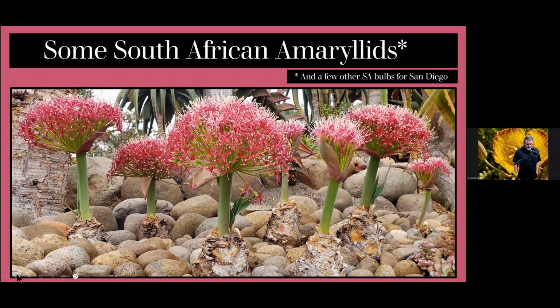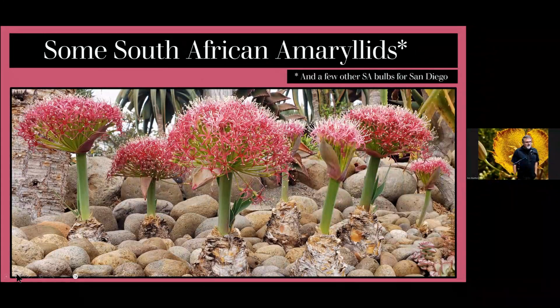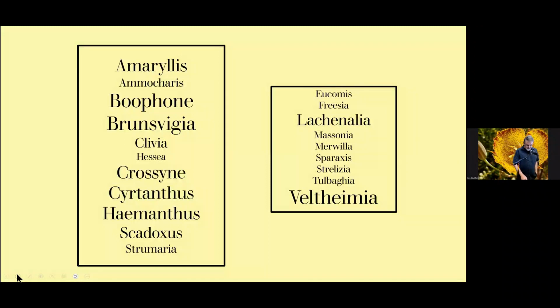And since I moved down here, as Karen said, I've kind of expanded. I wouldn't say I have a new top favorite, but this picture that's showing is Boophone disticha, and I'll say it's my number 2 favorite among the South African Amaryllids. So today I'm going to mention some of the ones that I grow that are well suited to San Diego's climate. We'll go through them, and then I have a few other non-Amaryllids that I'll mention. So it's just a list of them. I made the larger type the plants that I'm more interested in, or easier to grow, I should say.